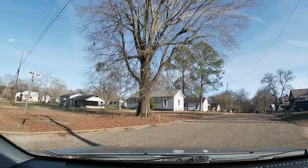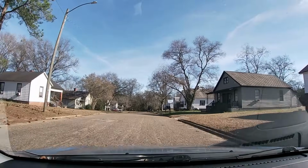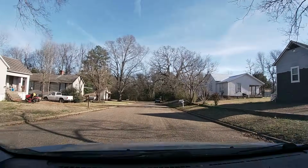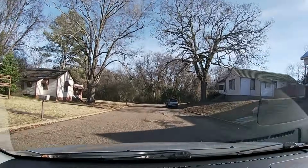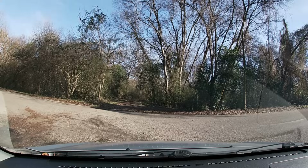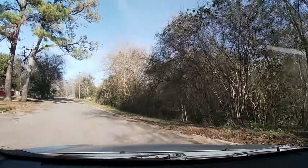Now, since it's been so long since I've been down in here, I really have no idea where I'm going. We're just driving along, seeing what there is to see. Well, there's another house starting to get a facelift with new paint. Did you see that big hawk or eagle just fly in front of us out there in the woods? Well, you might want to back that up and check it out. That was rather cool.